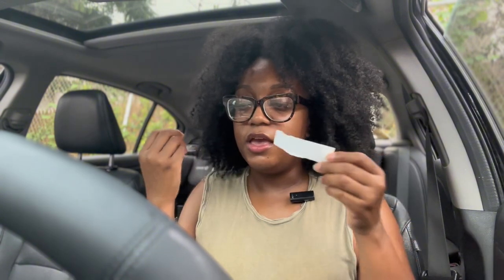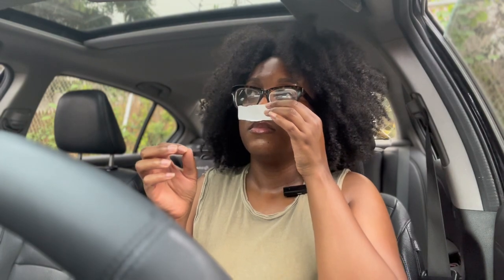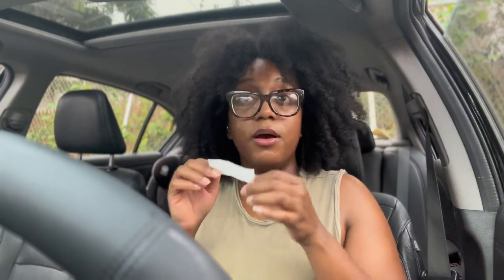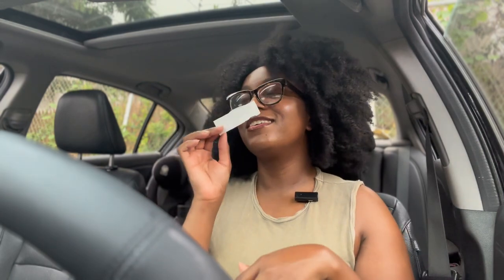This is giving woody, slightly spicy, giving fall. I think it's giving more feminine, though it's woody and a little spicy, than masculine, because it's not heavy. It's pleasant to my nose.